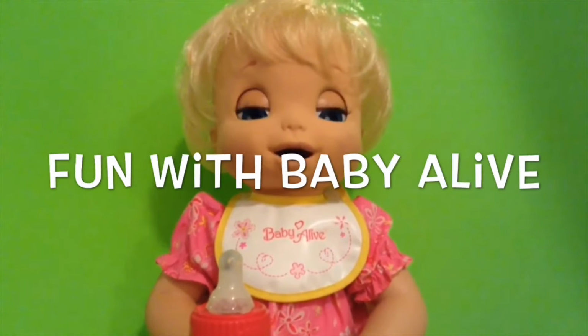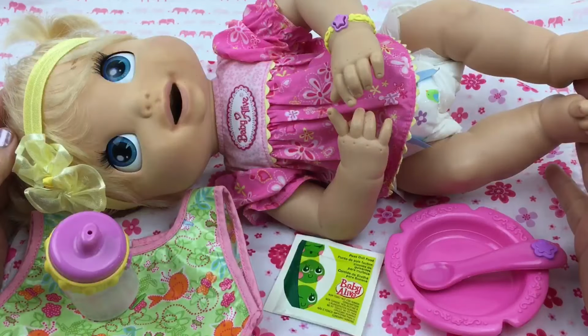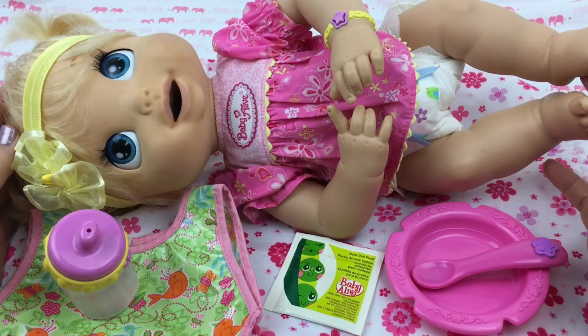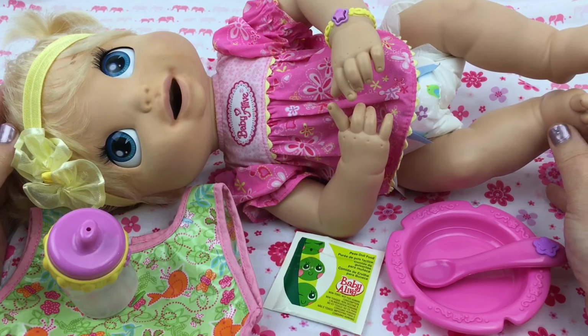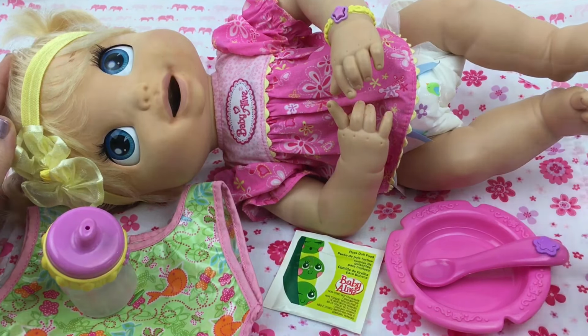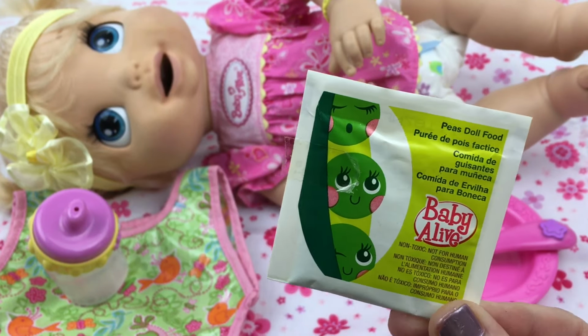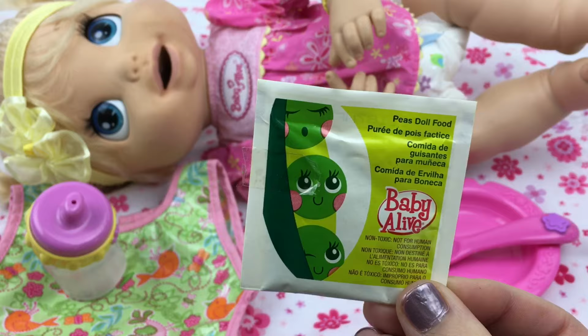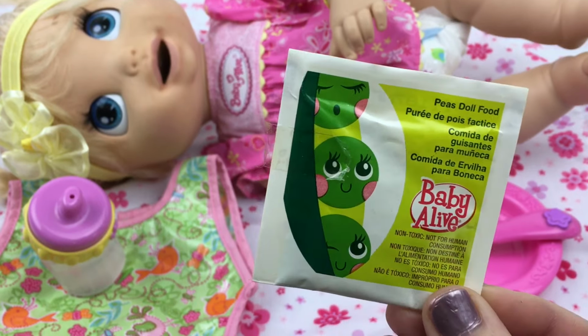Hey guys, we're here today with little Beatrice. She's my 2006 baby alive doll. And she's really hungry. So today we thought we would feed her this vintage pack of Pears doll food. Doesn't it look great? So let's go fix her food.